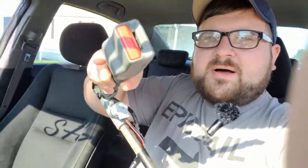So today I'm going to swap this part out. This is the seatbelt buckle from the driver's side seat from the original seat that was in this car before I did the LXS interior swap. So of course this receiver is gray because it's from the original interior, whereas these are black. So it's going to be slightly mismatched. I'm hoping maybe over time I can make it match more, maybe with some vinyl wrap or something, because I got plenty of that.